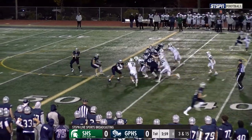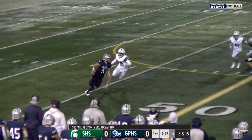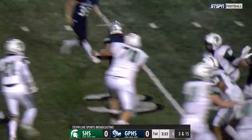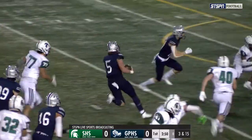Here it comes. He's got it. Fakes the handoff. Now rolls to the right. Still rolling. Still being chased. Now heads upfield. Goes around a man at the 40. Now the 35. Heads infield at the 30. Now he's down to the 20.